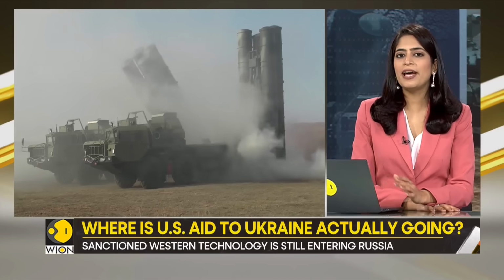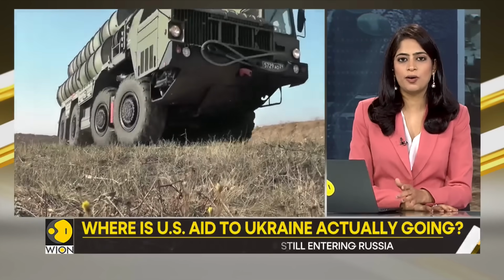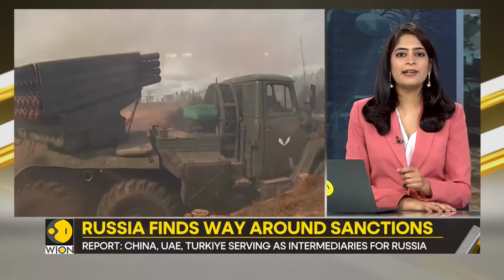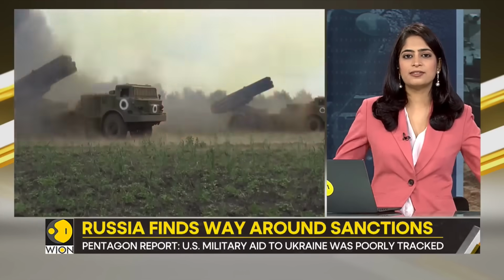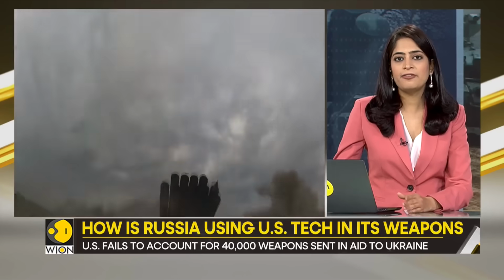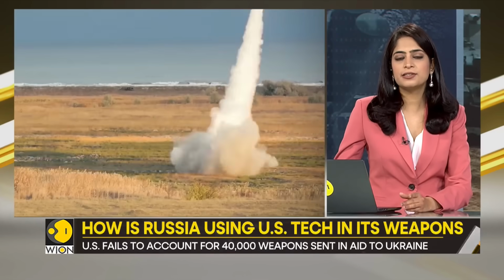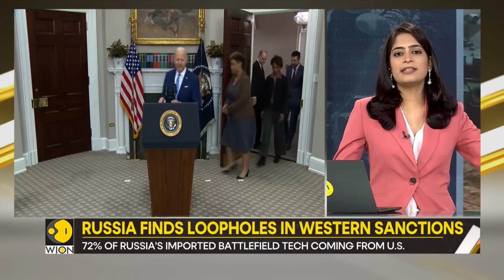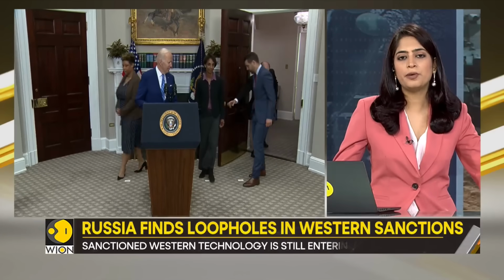So, just where did these weapons even go? Were they stolen? Were they smuggled? Will they end up in the hands of terrorist organizations? Well, the US does not know. It's not even investigating if any weapons have been diverted for illicit use. And why is that? It says it is beyond the scope of evaluation.